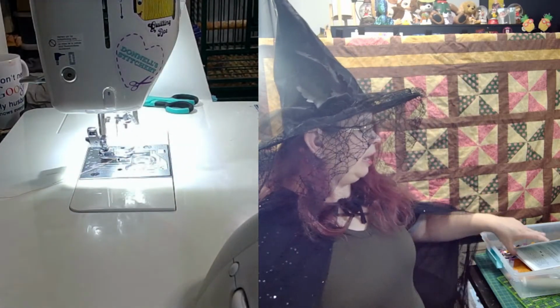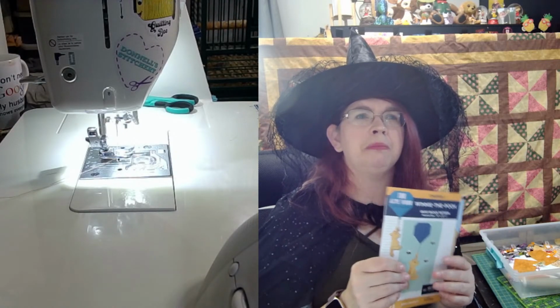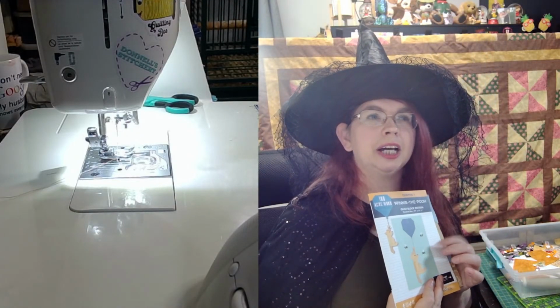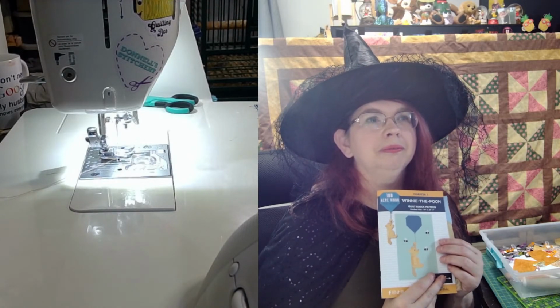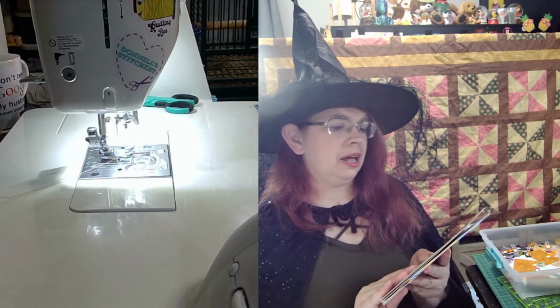Linda says, Danelle, I got here late. Is this a kit or is it paper piece? It is a pattern through Art East, and they do sell it with the fabrics. I don't know if it's still available or not. Sean might be able to answer that question, but it is the 100 Acre Woods. Chapter 1 is Winnie the Pooh. And I love the fact that the booklet comes with a little story. It was so cute. So I will be working on this. It is traditional piecing, not paper piecing.